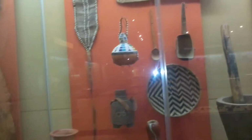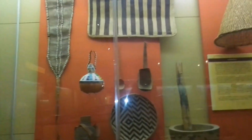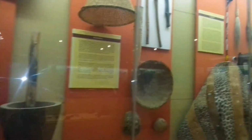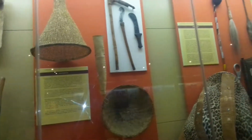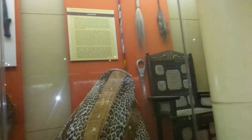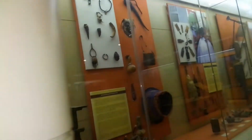We have wall ornament, mat, gourd, spoon, container, basket, water pot, stool, fish wrap, wedding hall, knife, carved knife, ceremonial stick, fly whisk. Look at that chair.